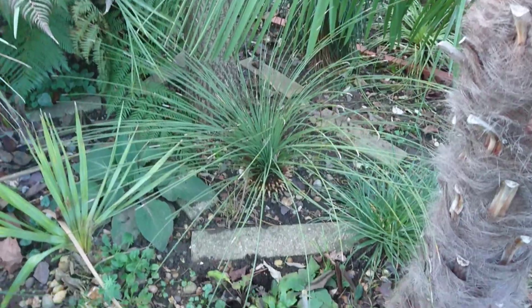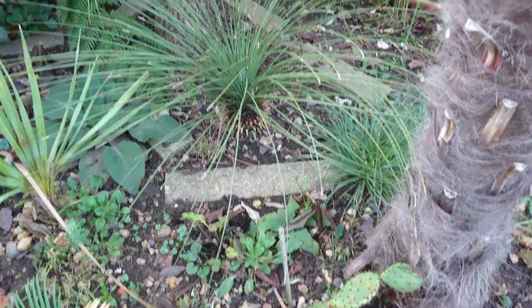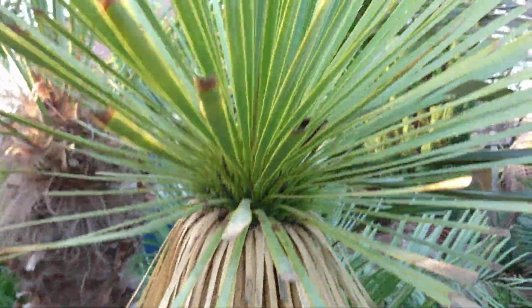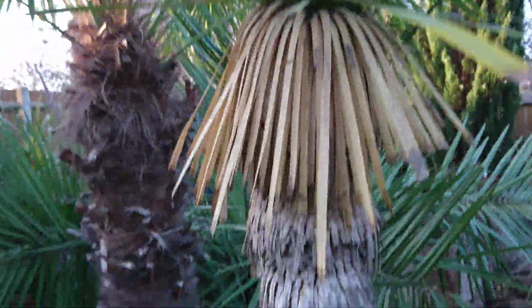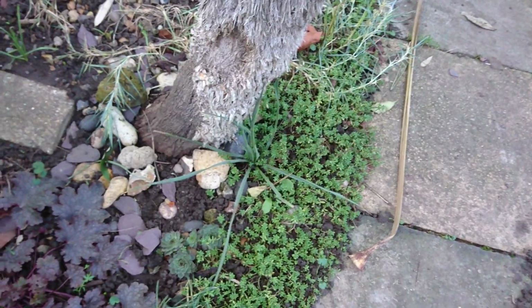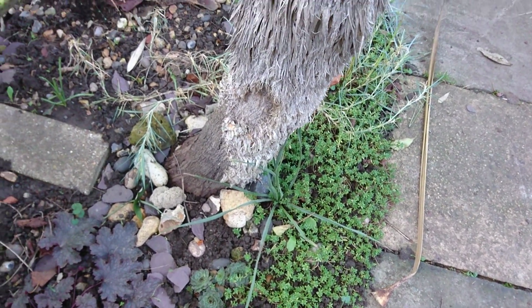Dizileron longissimum here, again, doesn't seem to have a problem. Big Yucca rostrata here, again, no problem. Even the baby Yucca rostrata next to it seem to be doing quite well.